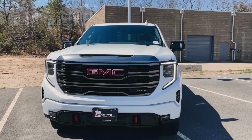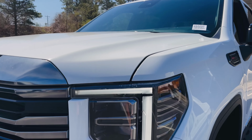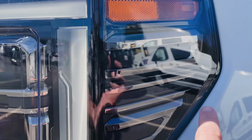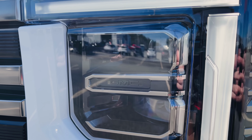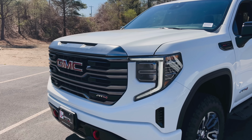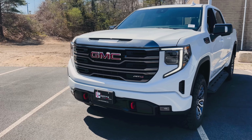And if we go in quick, I'm going to show you some of just the cool features that I like about this thing. Just attention to detail. The black housing makes a huge difference. And then you can see if we get up close, we've got the Sierra written here in the headlight, and then we've got GMC between these two chrome slats in the headlight as well. Just a really good look. And if you have a current generation Sierra now, you'll just notice the LEDs are a lot brighter. It's just a better quality LED lighting.